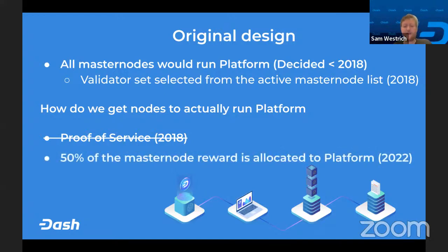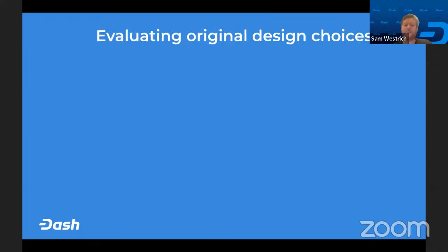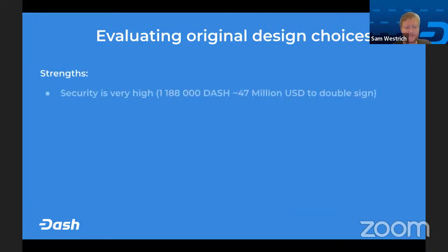So with that, we decided in 2022 to instead use a carrot. And the carrot would be that 50% of the Masternode reward would be allocated to Platform. So instead of being punished for not running Platform, you just wouldn't get money if you didn't. So it's not really as much of a punishment, but you get rewarded monetarily if you do. And I guess if you don't, well, you get less rewards. Still a better system than the previous one, but not super great. So let's talk a little bit about the original design choices.